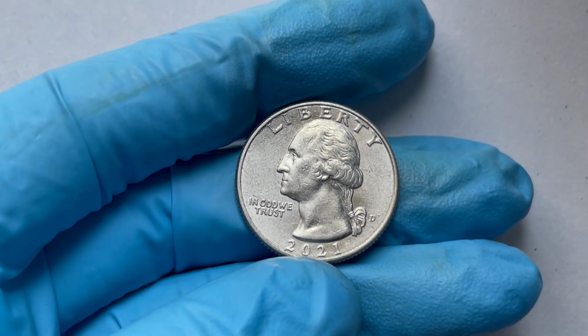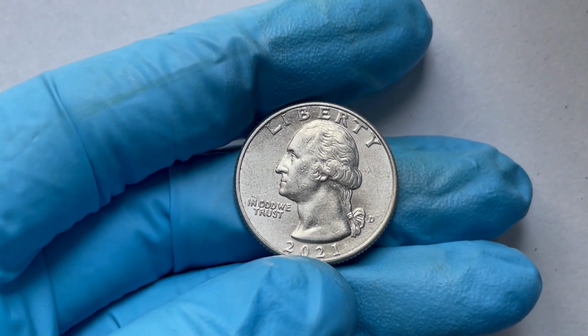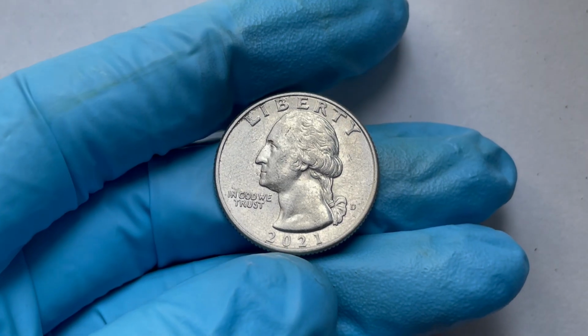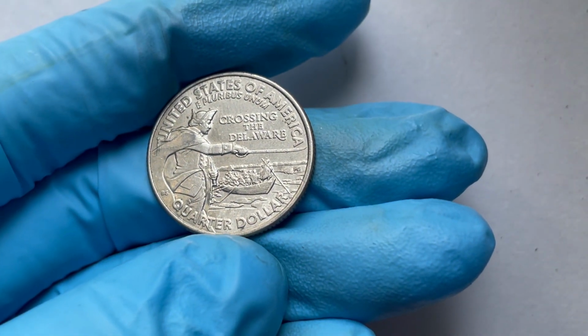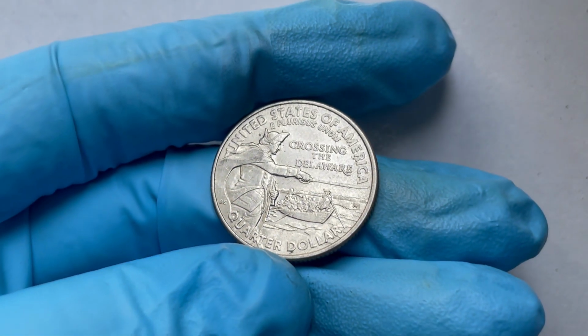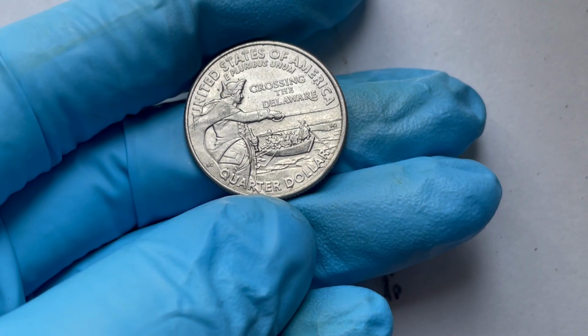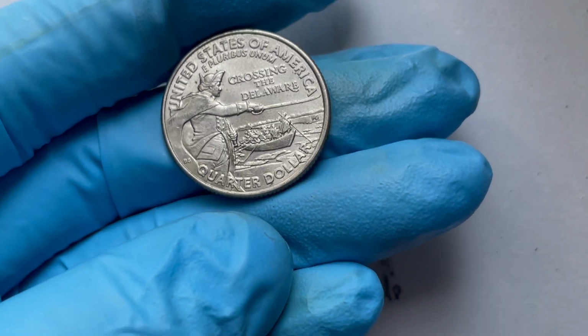Let's kick things off with a little background. The 2021 D Ellis Island Washington quarter dollar is part of the U.S. Mint's America the Beautiful series. It was minted in Denver, hence the D mint mark, and features a stunning design of Ellis Island, the historic gateway for millions of immigrants arriving in America. A beautiful coin, for sure, but what makes this one worth a cool million?